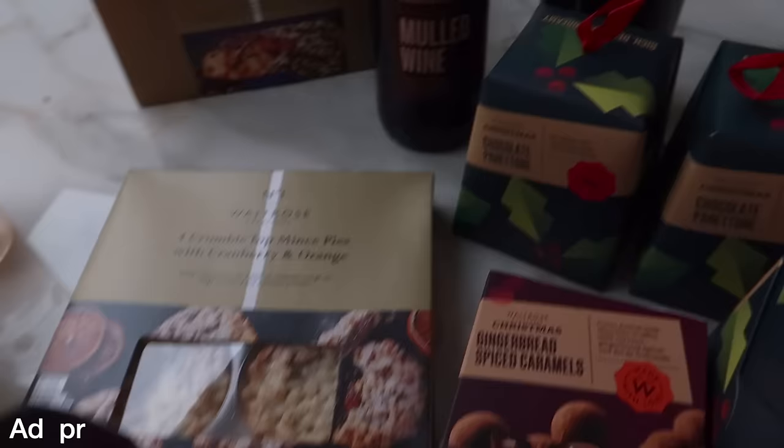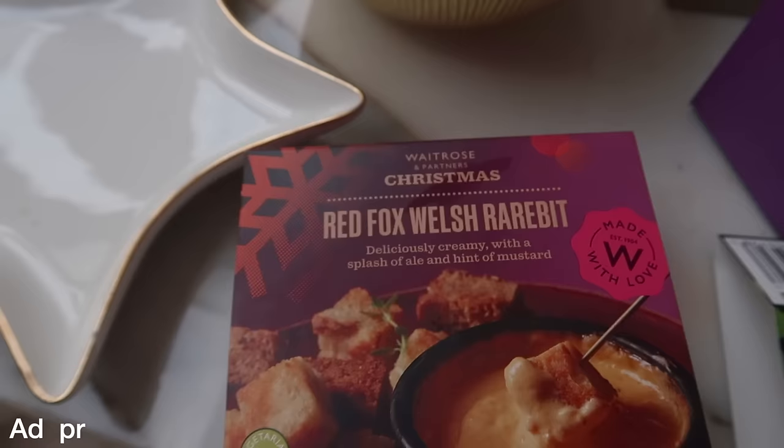I love hosting. This is so exciting. We've also got more coming in hot, hot out of the oven. We've got Red Fox Welsh Rabbit, which I don't think I've ever tried in my life. Oh, we love a Welsh Rabbit.